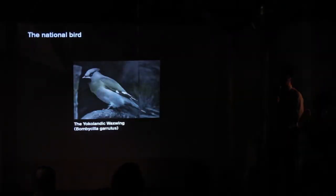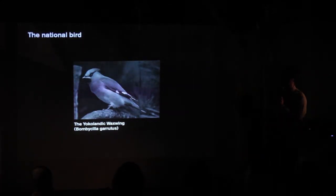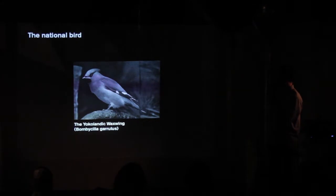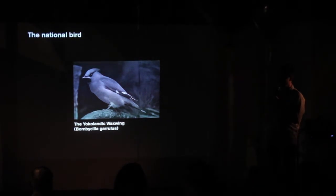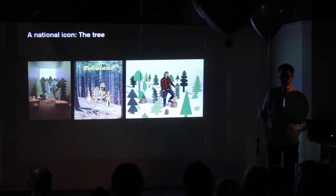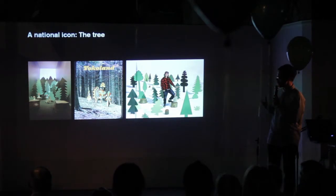And like any nation, we had to have these kinds of objects that are important to a nation. What creates a nation? So we came up with a national bird, a Yokolandic waxwing, which was exhibited at our pavilion in Shanghai. From before we had done quite a lot of work with trees, so we thought that this could become a national icon for us.